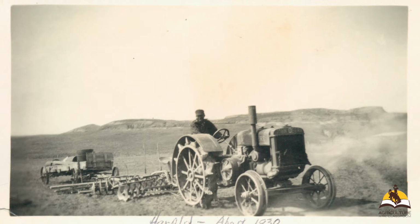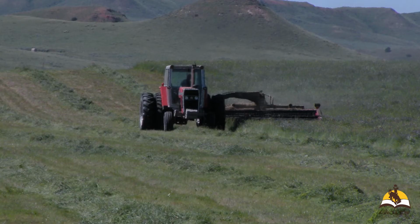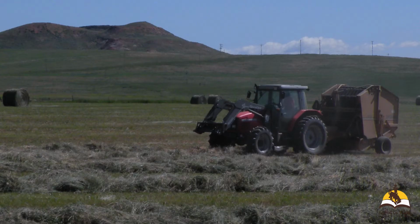Keeping records on a computer, and the ability to use cell phones rather than waving hand signals from ridge to ridge, are also technological advances from which the ag industry has benefited.